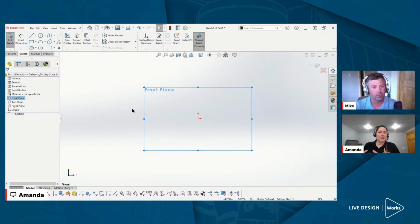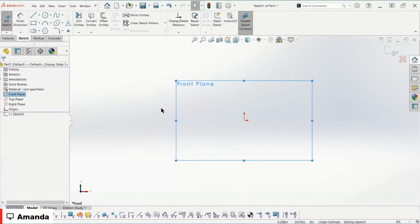So one thing, Mike, especially in the beginning, I don't know, did this happen to you as well? It definitely happened to me when I was first starting learning SolidWorks. I could never remember if I was in a sketch or not. Has that happened to you before when you were first starting out? Oh yeah, yep, still does. Sometimes it's just, am I in a sketch?